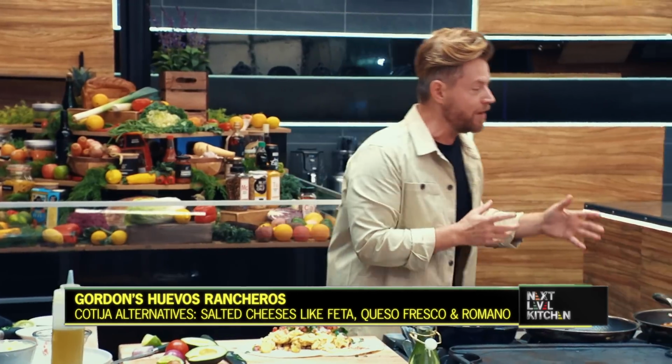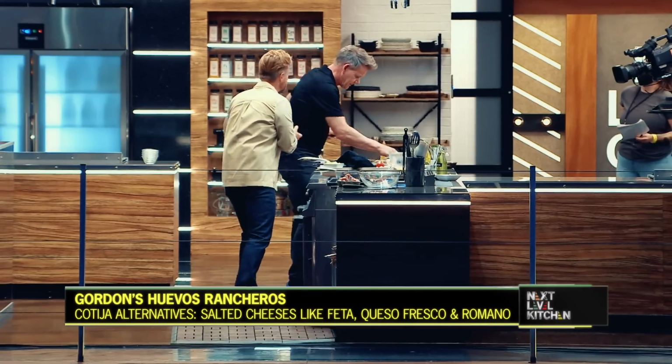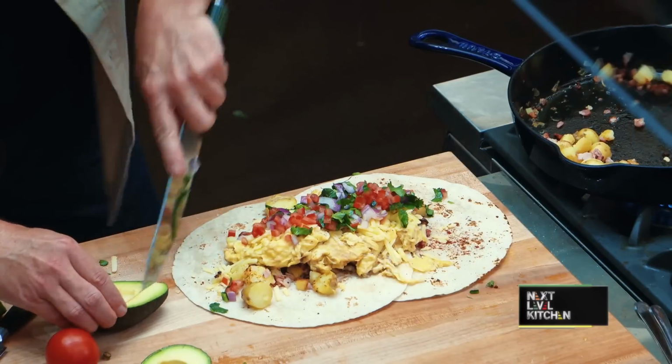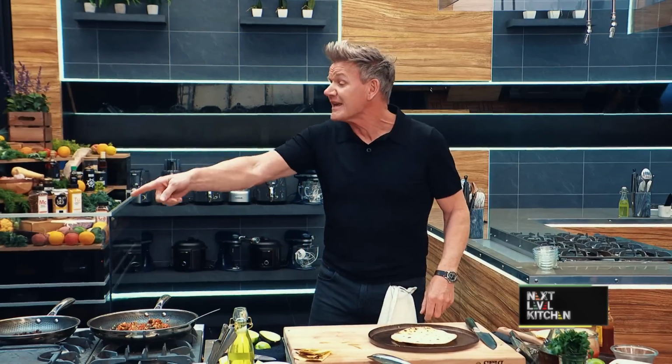You know the thing I love about global cuisine is it's all the same. Every culture's got a salty, crumbly cheese. Exactly. In this case, it's cotija, or feta if you want. Thank you. Is that thing rollable?